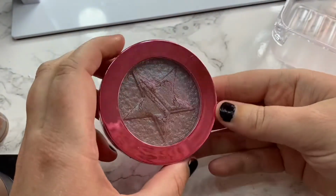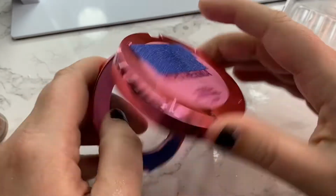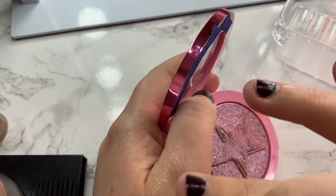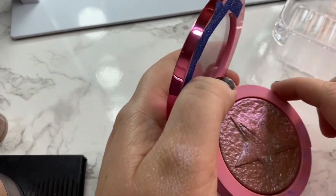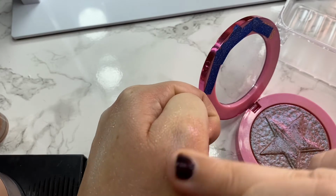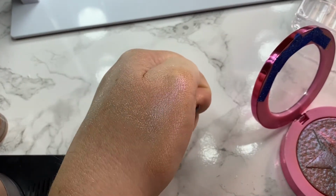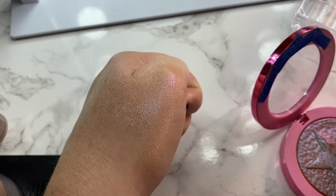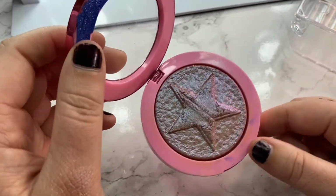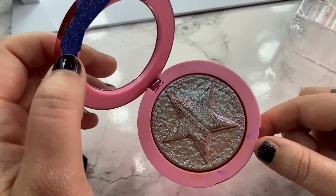All right, so the last one we have is another one from JSC, the shade Hypothermia. This is literally so pretty, but again, it's one of those I don't really wear, because I forget about it. Look, can you guys even look how stunning that shift is. I might leave this one up on my vanity as well so I can get some more use out of it, but I'm definitely not going to declutter it right now.